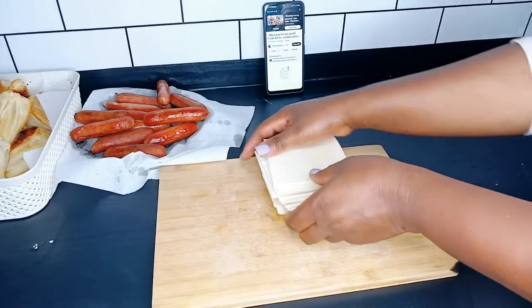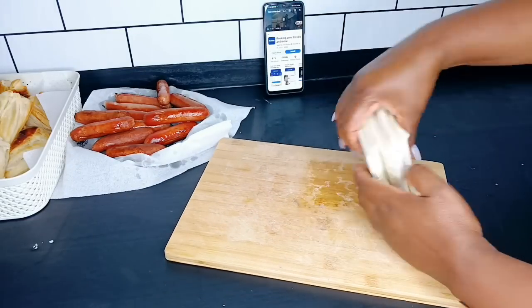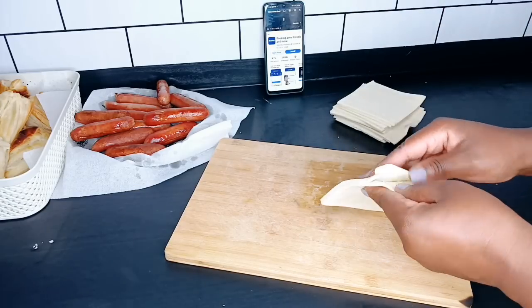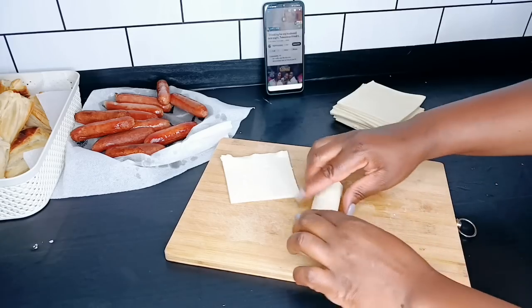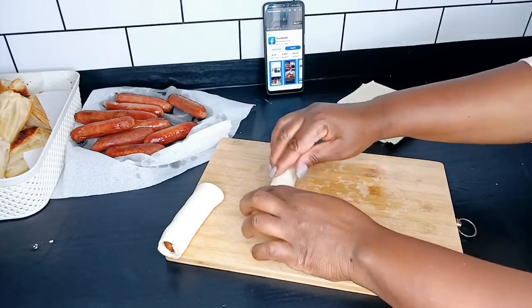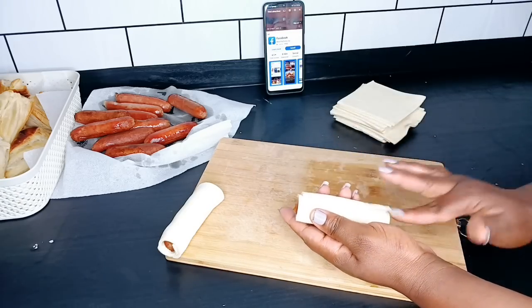I had kept those sheets in the fridge because this is the next day. Like yesterday, I overworked myself, I got tired, I couldn't continue. So this one I finished today. So I'm making the smoky rolls. That is why I'm rolling them on the pastry that I had made.